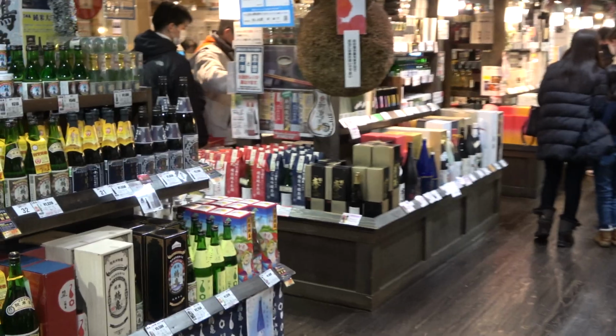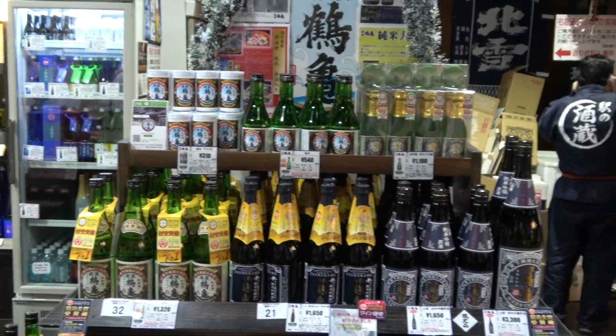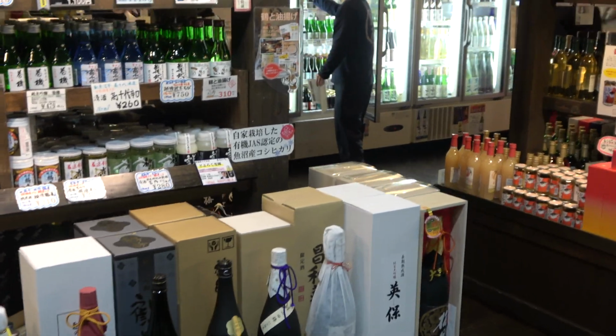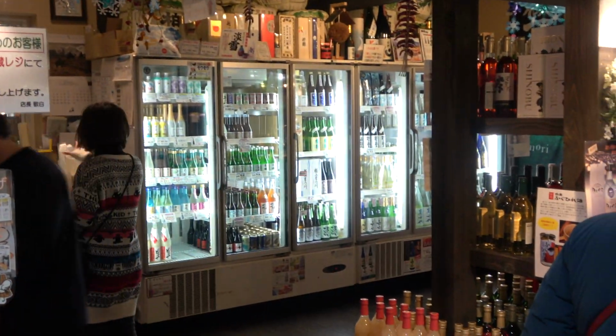But the most famous in Echigo is the best rice production in the country. What can rice make? The answer is sake, the alcohol. You will see unbelievably how many kinds of sake are sold here. Watch.